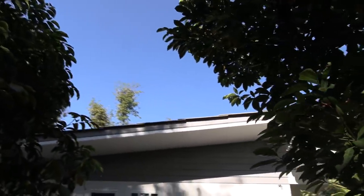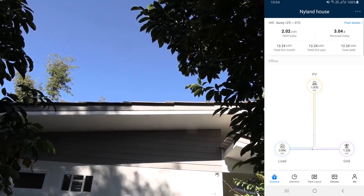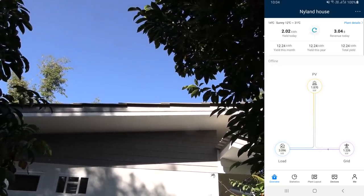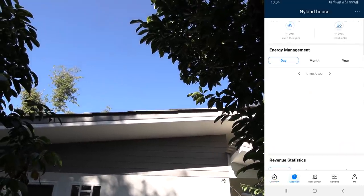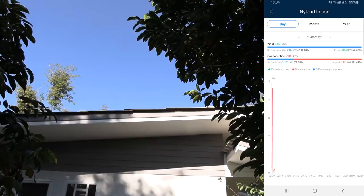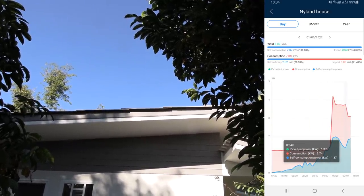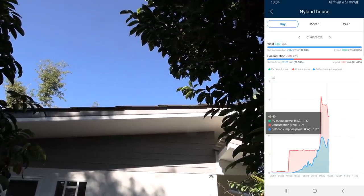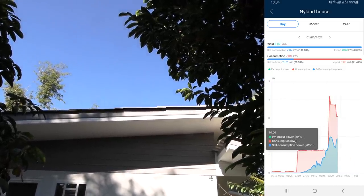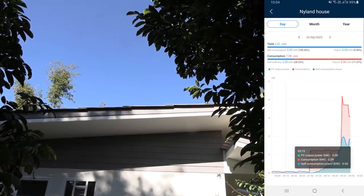And versus the roof, it has somewhat of a bad angle right now, but we are getting almost 2 kilowatts, well, roughly 1.9 kilowatts. So that's still okay-ish. But when you look at the graph, the power ramps up, and then I had to adjust in time because I wasn't pulling enough power to get the maximum output from the PV.